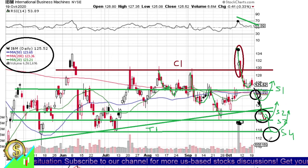If we start from lower levels, then the S1 line may convert to a resistance, and moving averages 20 and 50 will actually, after the upwards movement, start bending downwards, but should it be more positive, then indeed, as I said at the beginning of this video, the upwards trend will continue. Moving averages 20 and 50 will cross upwards and start pulling the price upwards as well.